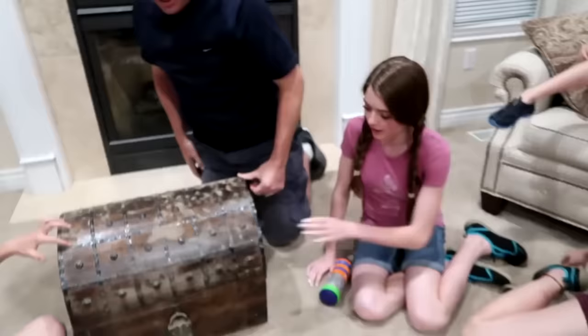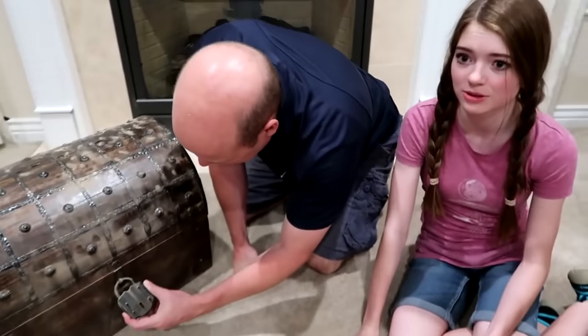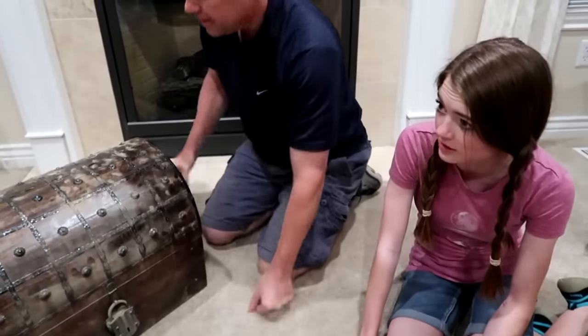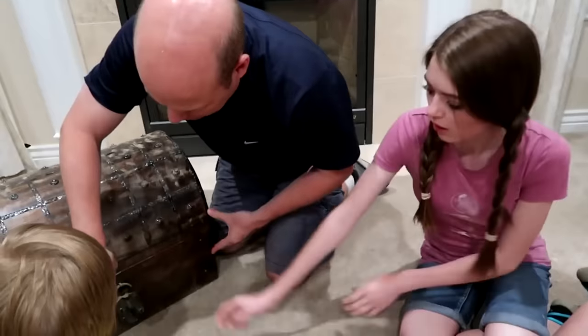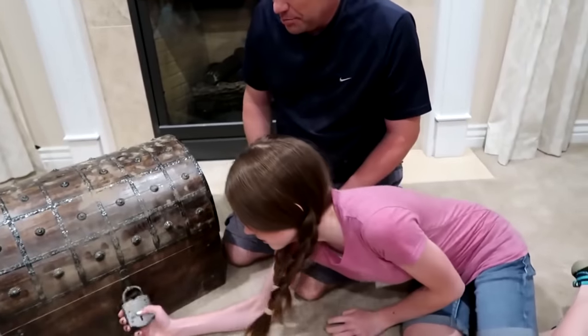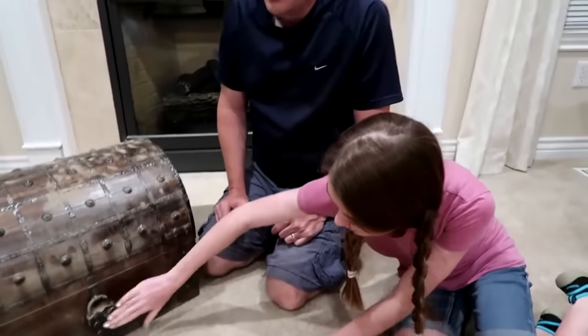That worked. Okay, we got the treasure, guys. Let's open it. Let's see. I can't believe we escaped those people. They were, like, right behind us. Is there a key on the box anywhere? Go get my screwdriver. We have a lock. That's a big lock. This one. Holy cow. And a tiny screwdriver.